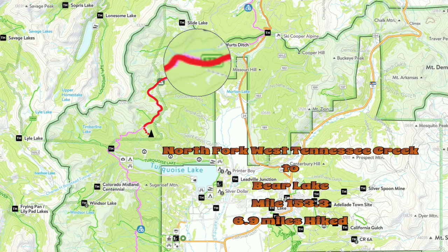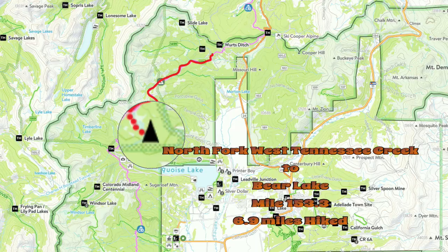From the creek, I went uphill past the garden spot and ended up at Bear Lake.